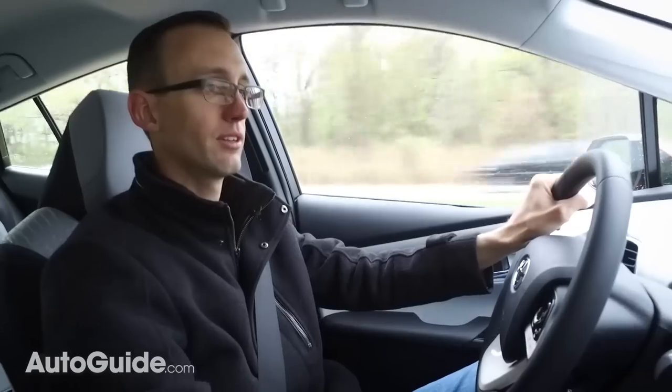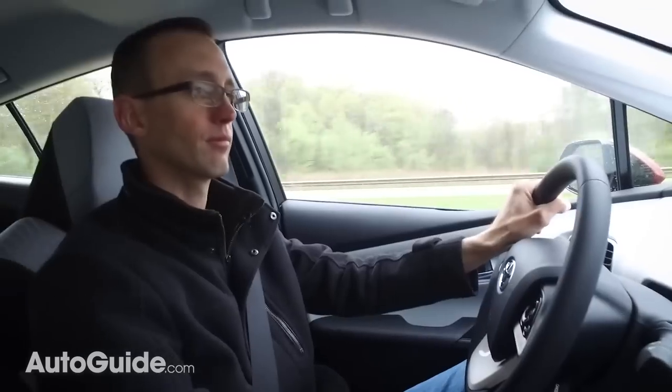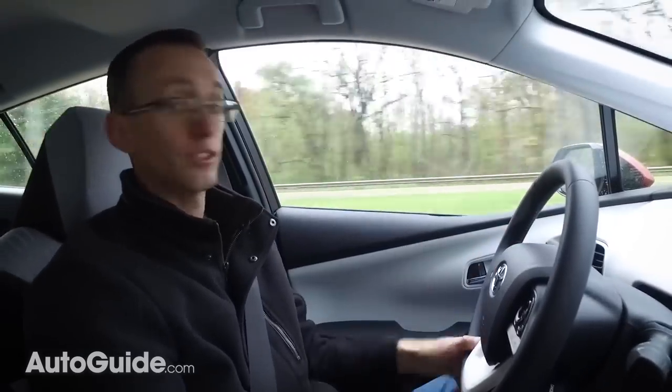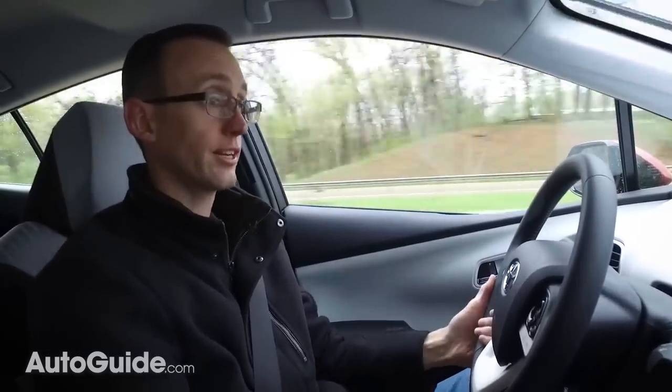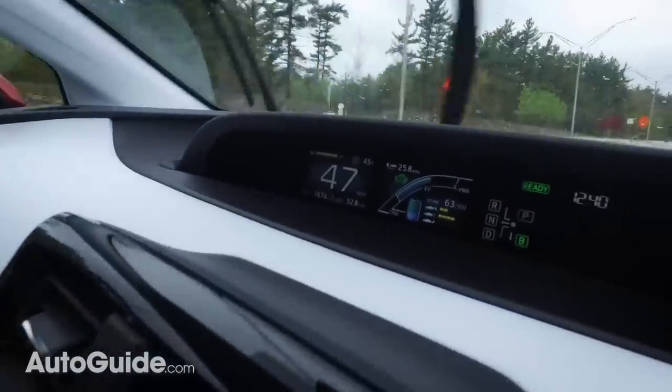which kills the engine. At least it should kill the engine. And allows us to cruise running exclusively on electrons. Very efficient, very quiet as well, free of vibration.